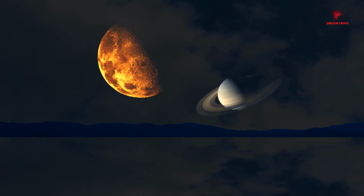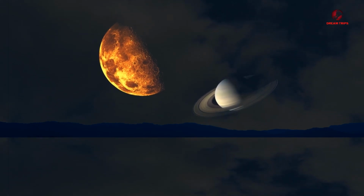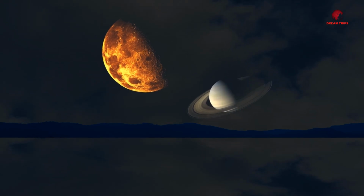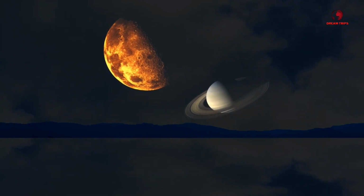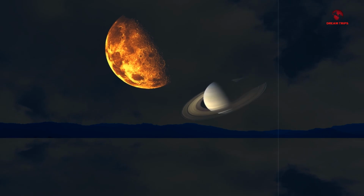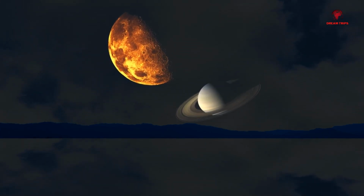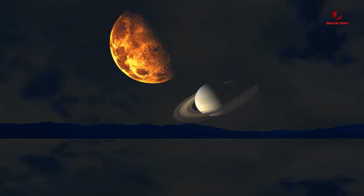In conclusion, the future of Europa exploration is bright, with the potential for groundbreaking discoveries and new insights into the mysteries of our solar system and the universe beyond. Europa Clipper is just the first step in this journey, and the discoveries it makes will shape the direction of future missions and our understanding of this enigmatic moon.